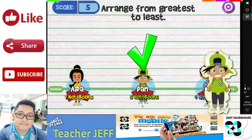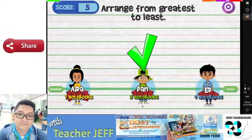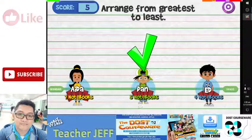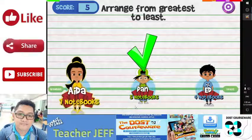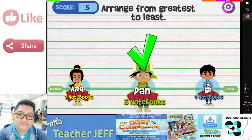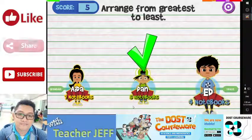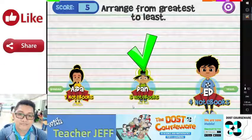Very good. You are right. The correct arrangement of the children is Ida, who has 7 notebooks, Dan, who has 5 notebooks, and Ed, who has 4 notebooks.